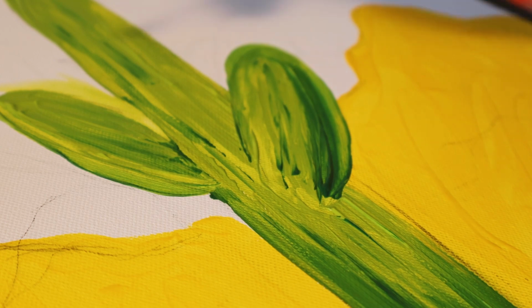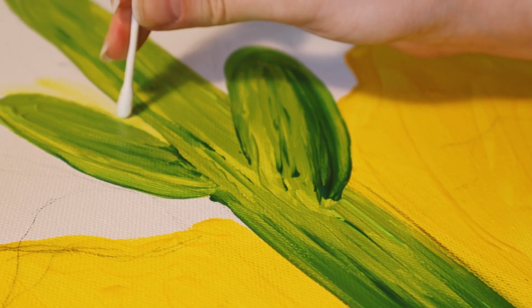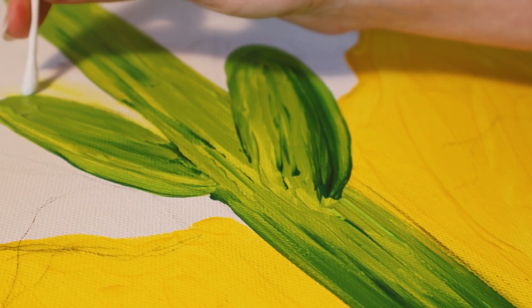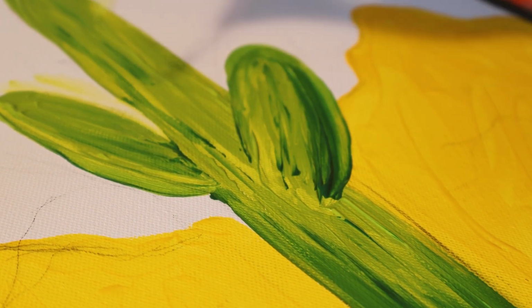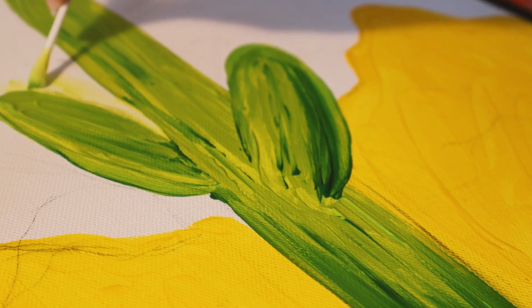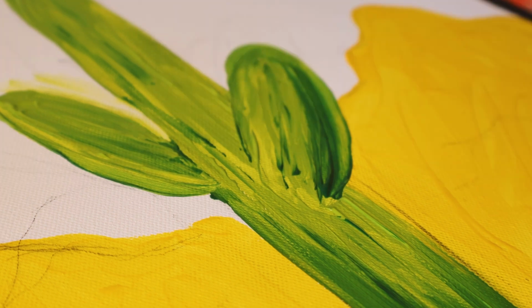So I totally messed up. I'm just trying to fix it now. The shape was too cartoonish. We're gonna fix up the background with some pretty heavy paint. Again, this is just the first layer. I think that's better.